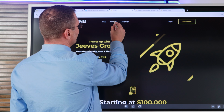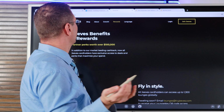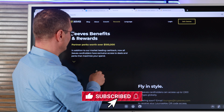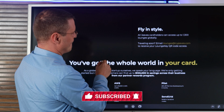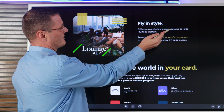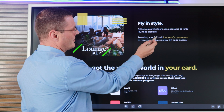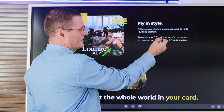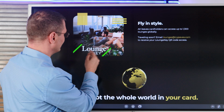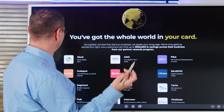Okay. And they've got rewards as well. So wait for that to load real quick. Like it says here, perks worth over $100,000. And it says right here, fly in style. All Jeeves card holders can access over 1,300 lounges globally. So all you have to do, if you're approved, is email the lounges at tryjeeves.com and they'll get you registered in the lounges, LoungeKey. Another perk that I don't know any other fintech company offers.